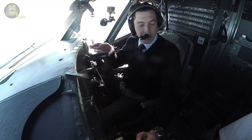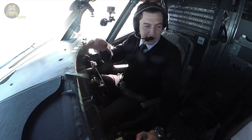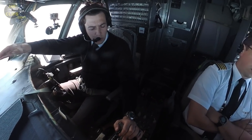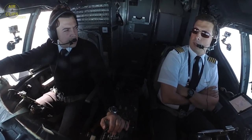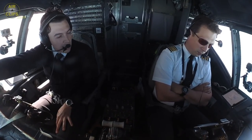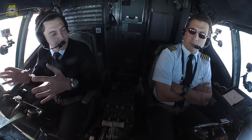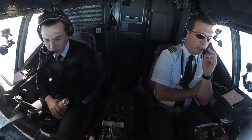Yeah, that's the means you use to get the cargo and passengers to where they have to go. But the job is to get those passengers and the cargo there. So the fact that we're flying the plane is not the only or the biggest portion of the job. No, it's not.